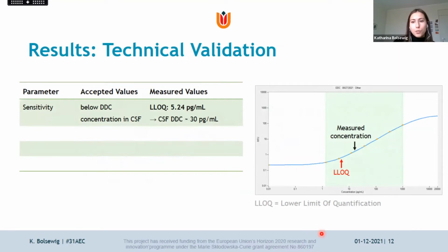So the lowest limit of quantification that we determined was 5.24 picograms per milliliter, which falls here between the third and fourth lowest calibrator of our calibration curve. And the measured concentration of DDC in the CSF samples on average lies at around 30 picograms per milliliter, which falls higher in our curve, meaning we can accurately determine our concentration.